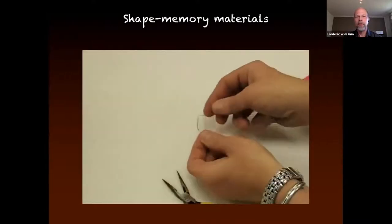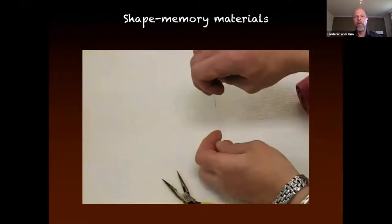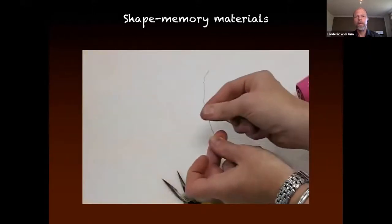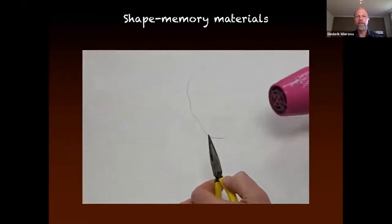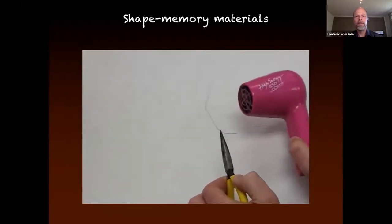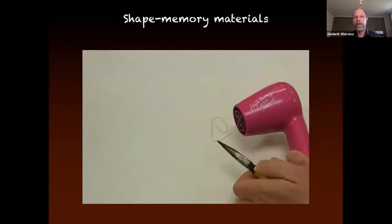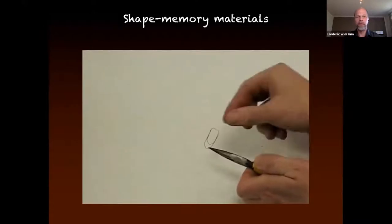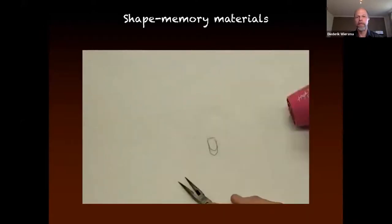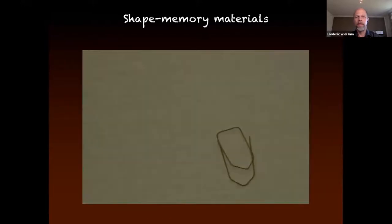This is a nice example of a shape memory material. You open that, but it remembers how it was before. Inside its structure, there is still memory of the original shape. So then you heat it and it will just go back to the shape that it was before. This is an example that you can find on the internet of a shape memory material. This is something that you can call a responsive or a smart material. You deform it and it still has the structural information inside.